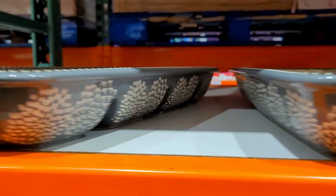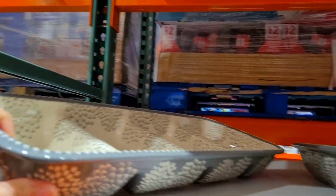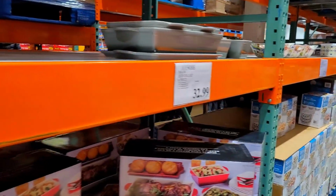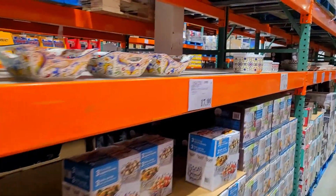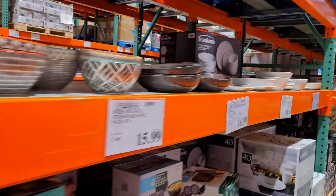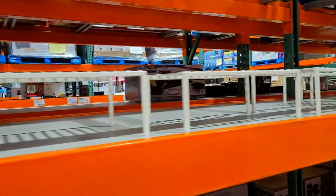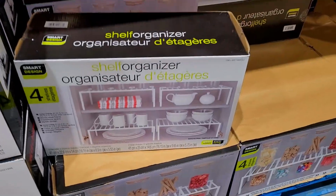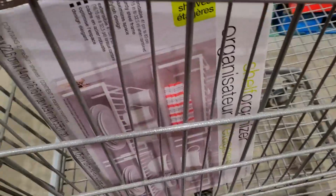And there were so many new designs in all these new porcelain serving sets. They were really very, very pretty. But I didn't buy any of these. I already have enough. But I bought one thing, these organizers. These shelves are great organizers for your kitchen and anywhere in your home. So I just grabbed one of those.